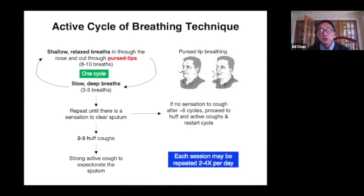What he told me was to do shallow breaths, for example, 8 to 10 shallow breaths. And when you exhale, go through pursed lip breathing. After you do the 8 to 10 shallow breaths through pursed lip breathing, then you do a few slow, deep breaths. And you repeat that until you feel like there's sputum in your airways. Then you do the huff cough, then you do the active cough. So you sort of see a pattern here. You don't have to follow it exactly, but basically you do breathing exercises. Then when you feel the sensation of secretions in your airway, do the huff cough, and then do the active cough, okay?